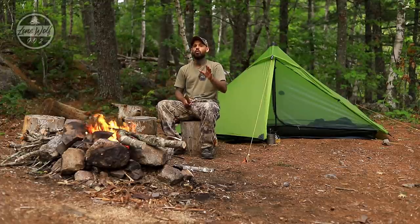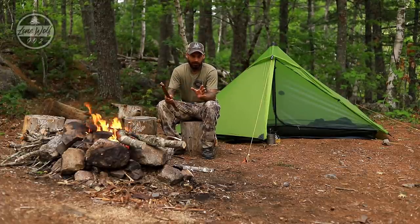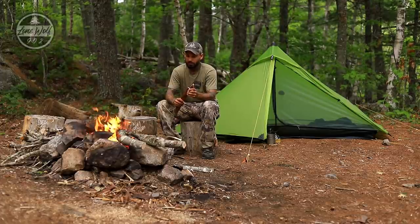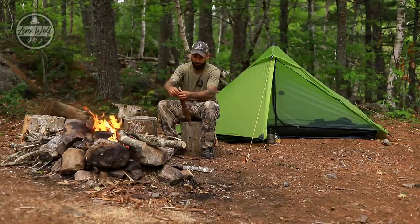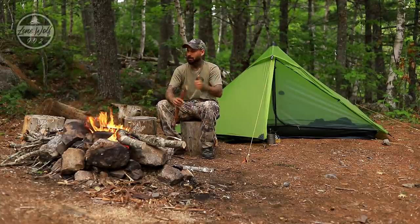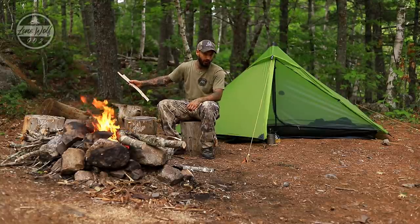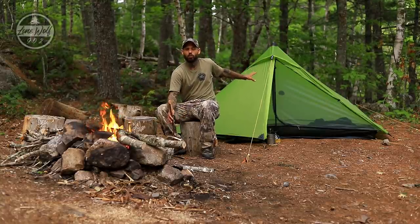So one thing I do wanna mention is I'm burning hardwood today. I'm not going to be burning any softwood, and the reason I mention that is because it is rather windy out. If I was burning softwood, it would be spitting embers like crazy right now, and with this wind, they would likely A, end up in the forest and create a forest fire, or B, go directly into my tent and cause a burned tent, a lot of holes in it.